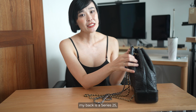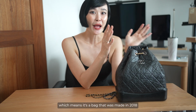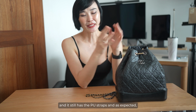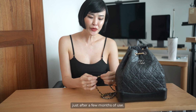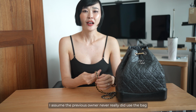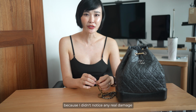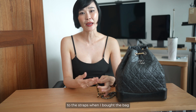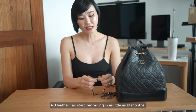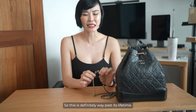My bag is a Series 25, which means it's a bag that was made in 2018, and it still has the PU straps. And as expected, just after a few months of use, it started to show signs of flaking and a lot of wear and tear. I assume the previous owner never really did use the bag because I didn't notice any real damage to the straps when I got the bag. PU leather can start degrading in as little as 18 months, so this is definitely way past its lifetime.